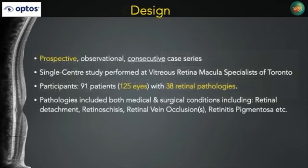This was a prospective consecutive case series performed at our clinical site here in Toronto. We had 125 eyes with 38 different retinal pathologies, everything from the medical to surgical variety, including retinal detachments, retinal schisis, vein occlusions, retinitis pigmentosa, etc.